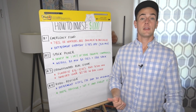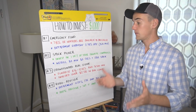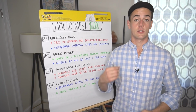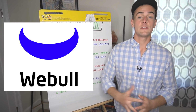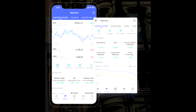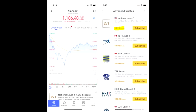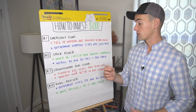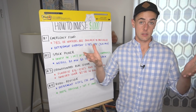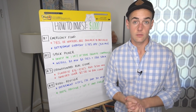Now, as far as trading stocks goes, there's a variety of different platforms out there. And the one I want to recommend to you guys is called Webull. Now, Webull is a newer trading platform, but they offer accounts to people with $0 minimum, so there's no minimum to open an account with them. And they also charge $0 in commissions, $0 in fees. It is literally 100% free investing.